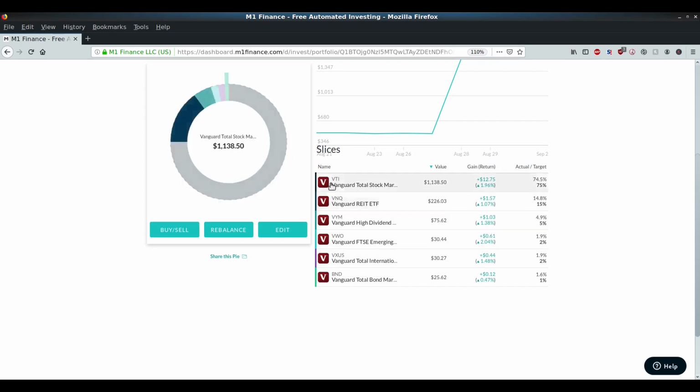So I've got VTI here, which is the total stock market, basically a breakdown of the Dow Jones and the NASDAQ and the S&P 500, essentially all US stocks, theoretically. So if you just want to invest, say, 10 grand, that's what you can invest in. You can invest in all the US stocks. That's not a bad way to go, in my opinion. So 75% of whatever I invest is going to VTI.